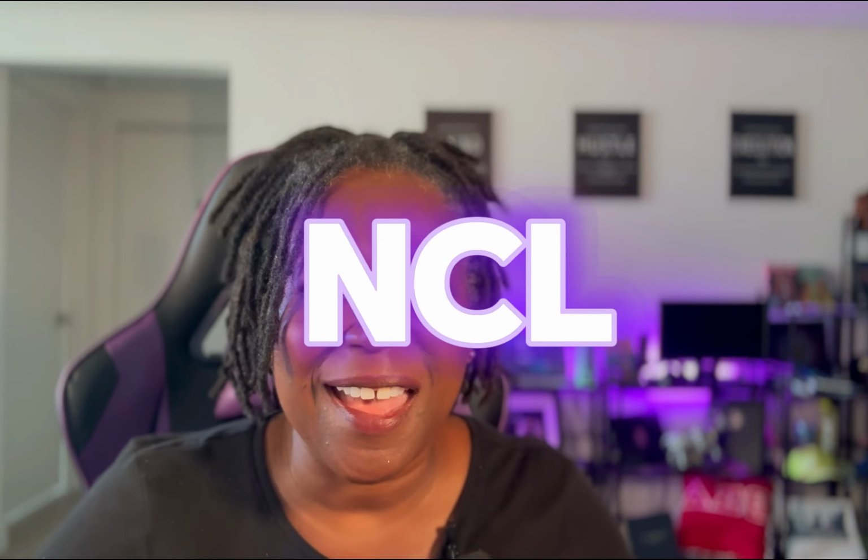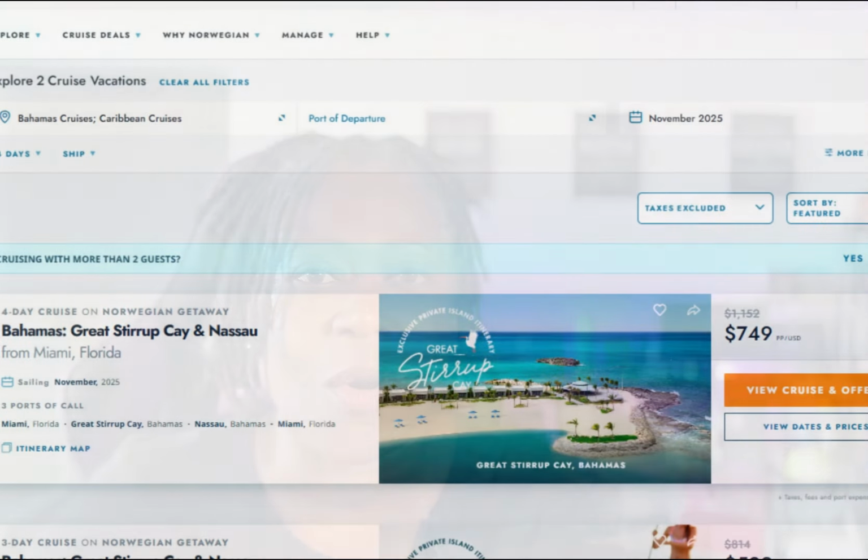However, the difference between double occupancy and the solo insider, well, that's $793. So that's a significant difference. Now, let's take a look at a similar sailing on Norwegian and see what the differences are within cabins on Norwegian and then comparing it to Virgin Voyages.